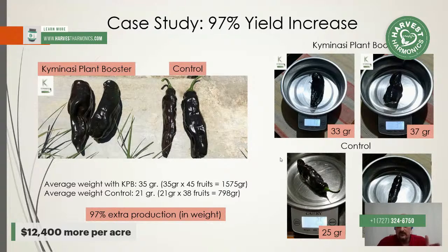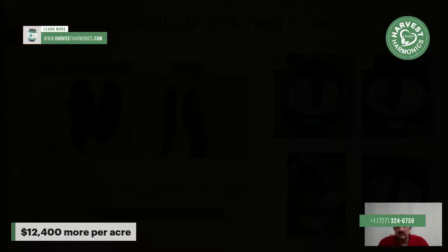The Kiminasi Plant Booster peppers, we took a sampling of about 45 individual peppers, a broad sample, and we weighed them all and averaged them out. The Kiminasi peppers averaged 35 grams per pepper, whereas the control peppers weighed 21, 22 grams per pepper. And you see just visually the difference. You see how much thicker and heavier looking the Kiminasi peppers are versus control. The control peppers look almost like they've been dried out in the sun a little bit because they're just not as dense as the other fruits. And this particular farmer, by the way, increased his overall profitability by $17,000 per hectare. So, doing the math, that's about $6,000 to $7,000 an acre.